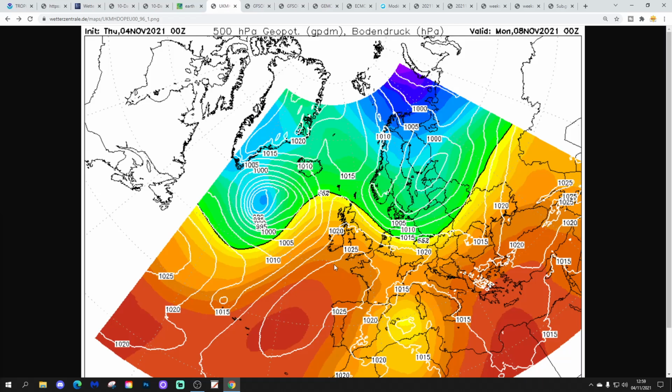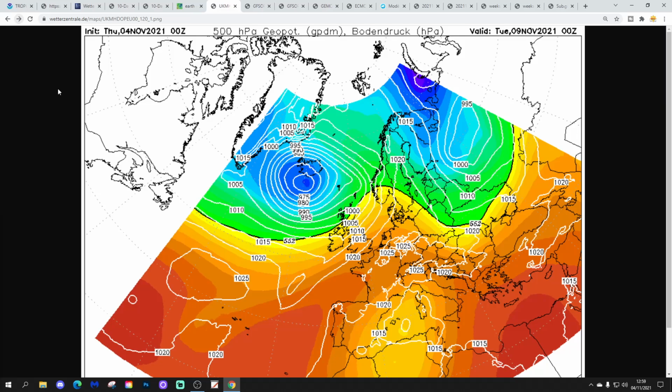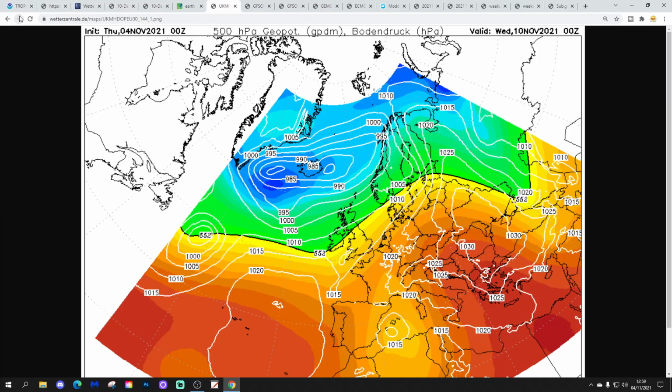Then early next week, the Azores high re-establishes. That brings loads of dry weather with it to the south anyway. Wet and windy in the north. So looking quite unsettled as we get through to the middle part of next week. I think this is the remains of Wanda just here, actually. So not particularly intense, but might bring some wet weather, particularly to northern and western areas.